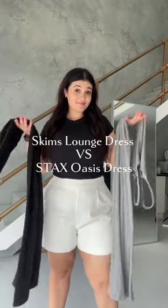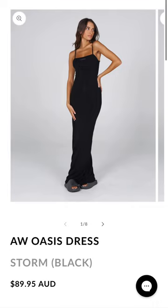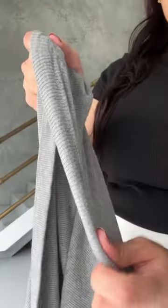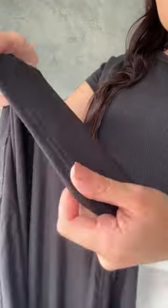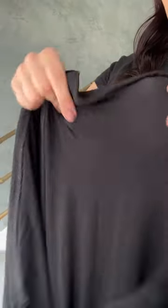Let's compare the Skims lounge dress to the STAX Oasis dress. Skims dress comes in at a whopping $144, while the STAX dress is $89.95. But let's talk material. The Skims dress is made of a very thin ribbed material. I'm talking very thin. Whilst the material on the STAX dress is a lot thicker and it's double lined, but it's sewed in. So I just think it's a lot more durable.